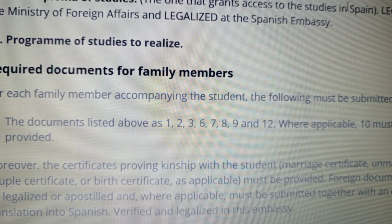And remember, if you must move with them to Spain, you have to submit documents number 1, 2, 3, 6, 7, 8, 9, 12. In certain cases, document number 10. And let me tell you which documents they are from my list here. Document number 10 includes proof of residency in the consular district. You are going to watch the entire video.